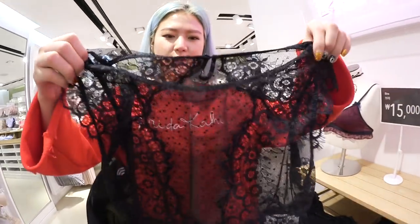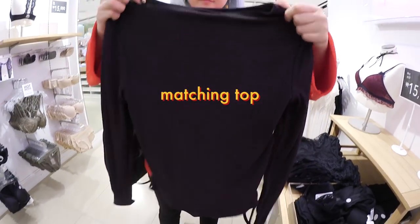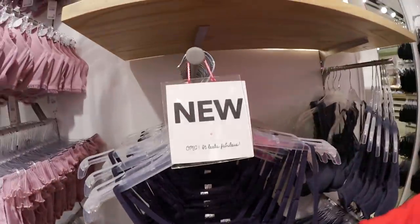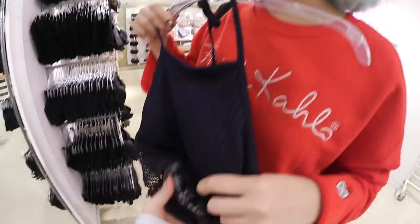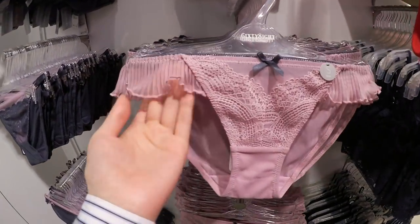It has a bronze side. This is a matching set. Oh, these are the black versions. It also has this top, with a little lace here. Ooh, look at this. This one looks more like swimwear. This is neat. You can literally wear this as swimwear. Ooh, I like this lavender color too. It's cute.